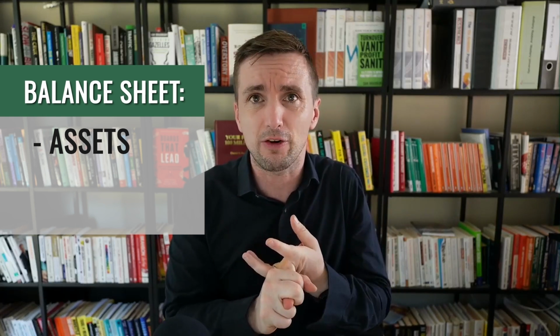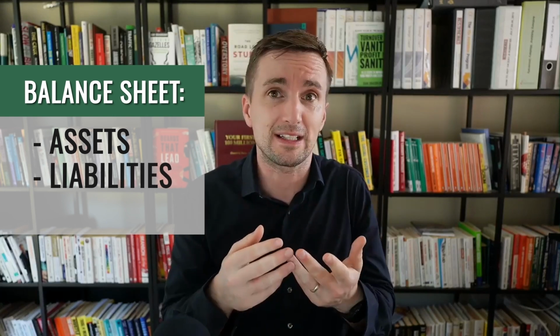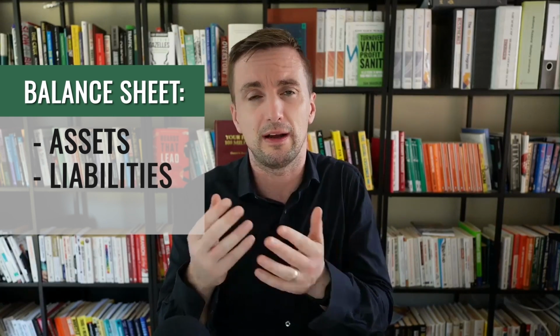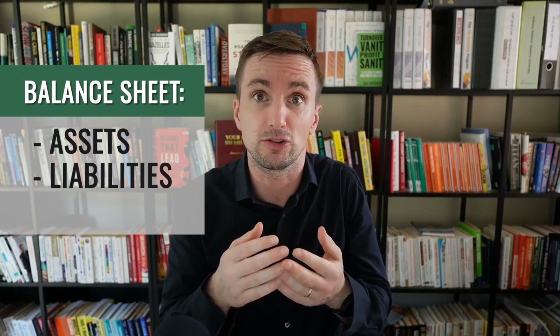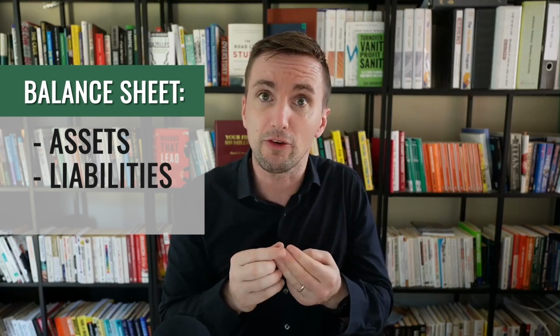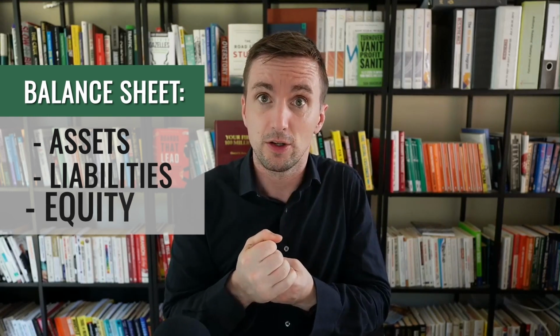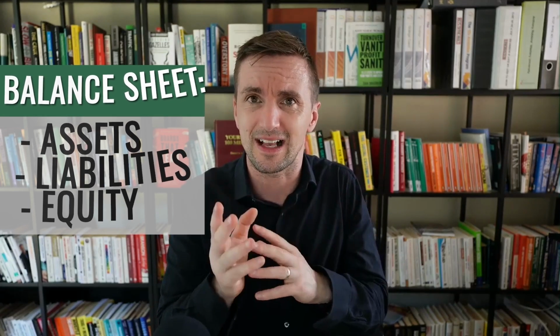The second category is the liabilities. That's stuff that you owe. It could be taxes payable, loans payable, or trade debts or trade creditors. So that's stuff that you owe that you're going to need to pay off. And the third category is equity, sometimes labeled as net assets, and that's effectively what you own. So it's the net of the assets less the liabilities.